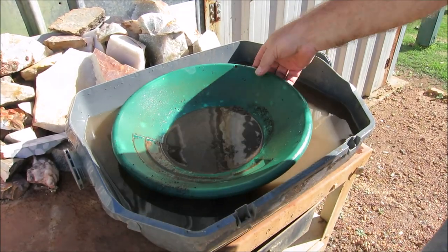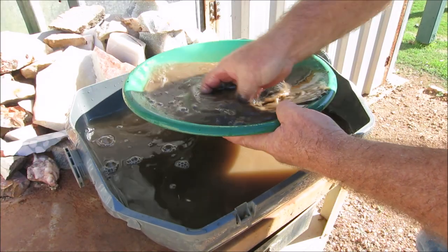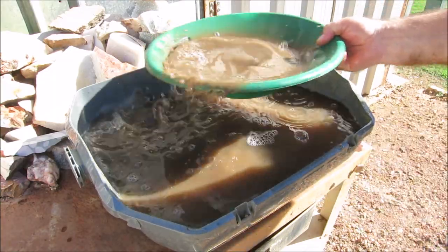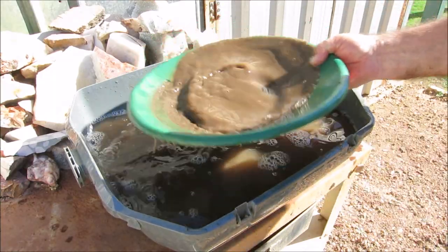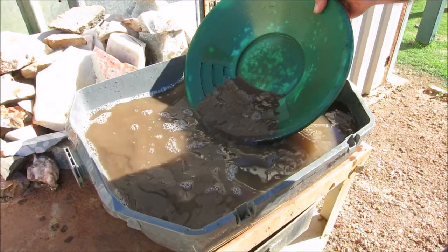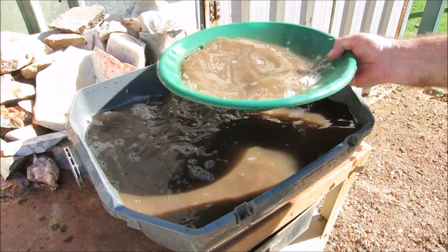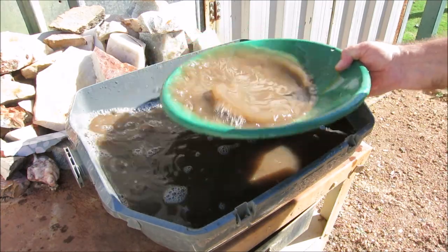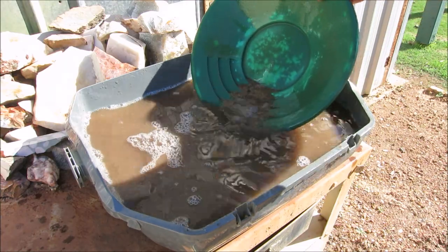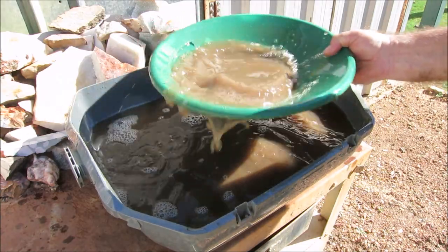Okay, here we are with the last pan. The last pan of the material from the boiler hole, and so far nothing. If I don't get any gold out of this pan, that means that somehow I've contaminated the sample. There must have been some gold in that bucket that I put this material in. That's the only thing I can think of. The pan was clean. Oh, doesn't that break your heart?